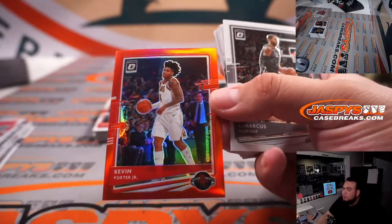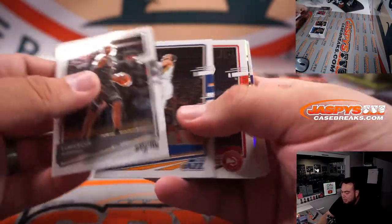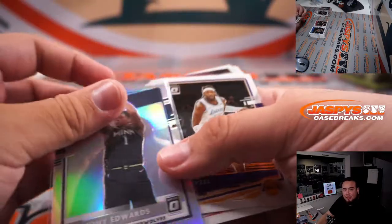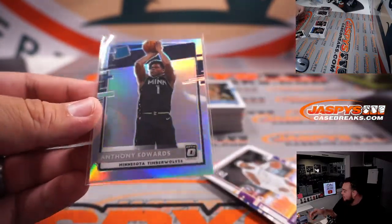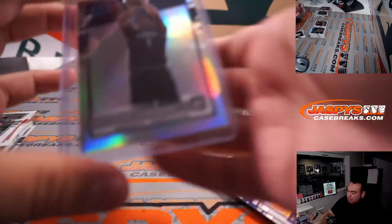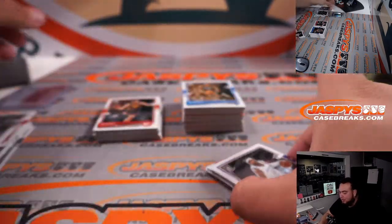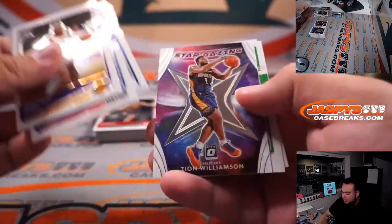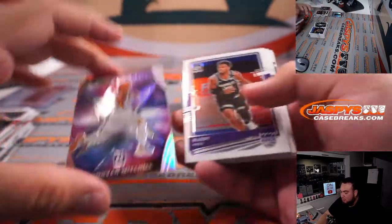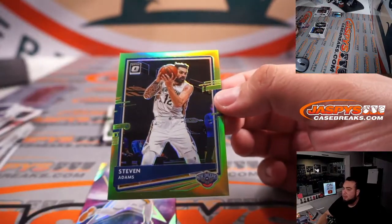Kevin Porter Jr. for the Rockets, /99. And an Anthony Edwards Silver. Steven, Minnesota T-Wolves. Now, if you don't get the spot on the break, you at least got a nice hit right here. There you go. A little off-centered on the back, but still pretty nice hit. Stargazing Donovan Mitchell. Steven Adams, a little lime green.